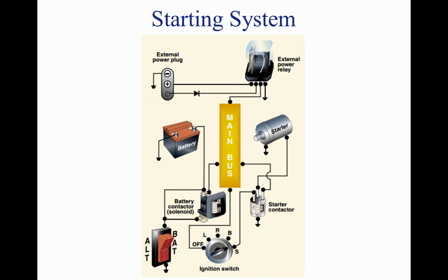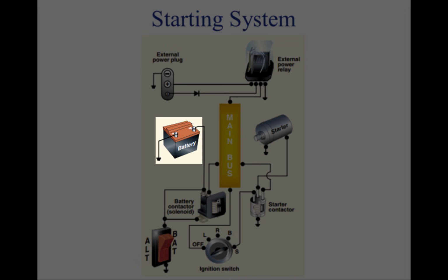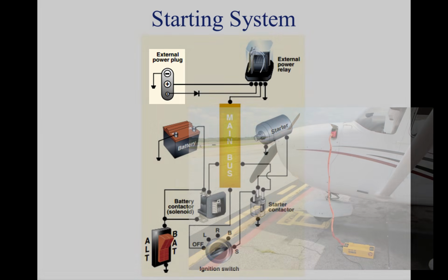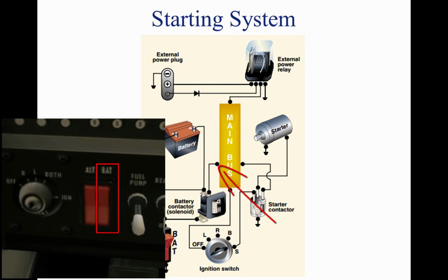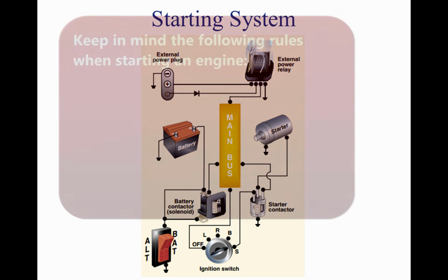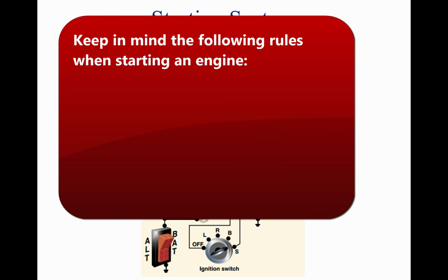Most small aircraft use a direct cranking electrical starter system. This system consists of a source of electricity, wiring, switches, and solenoids to operate the starter and a starter motor. Electrical power for starting is usually supplied by an onboard battery, but can also be supplied by external power through an external power receptacle. When the battery switch is turned on, electricity is supplied to the main power bus bar through the battery solenoid.